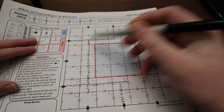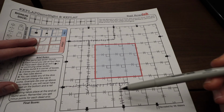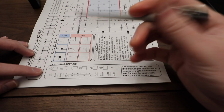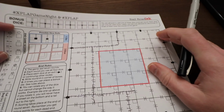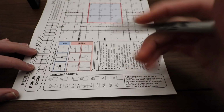All right, so here, I filled that in as an example. So now this network was connected. So now it's 1 exit, 2 exit, 3 exit, 4 exit. And if we check our chart, 4 exits, that's worth 12 points. But again, I didn't have to connect them all. Now at the end of the game, you're gonna score points for that.